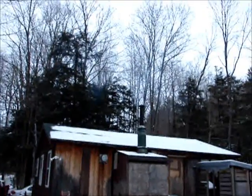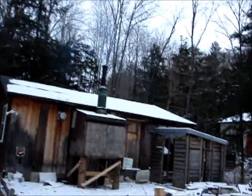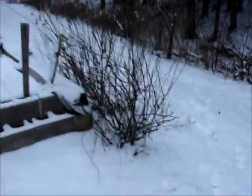Got the wood stove going. I don't know if you can see the smoke. A little bit of smoke you can see there coming out. Maybe. I don't have much wood left, but that's alright. I do have the furnace. And I do have some here yet I can split. And I do have that whole pile there that's too long for the wood stove that I can cut, I suppose, with the chainsaw. That's always a pain.